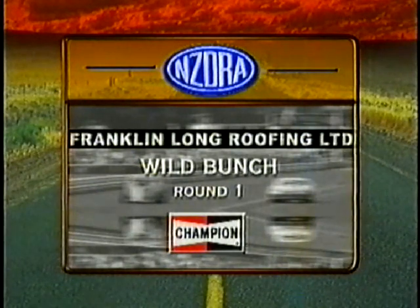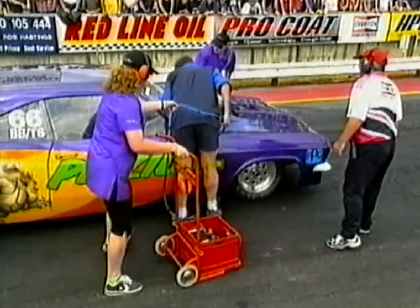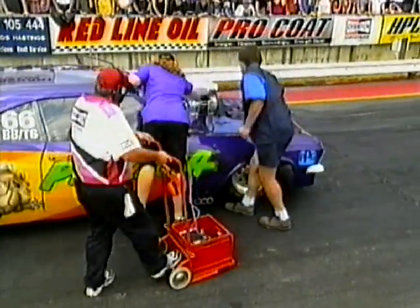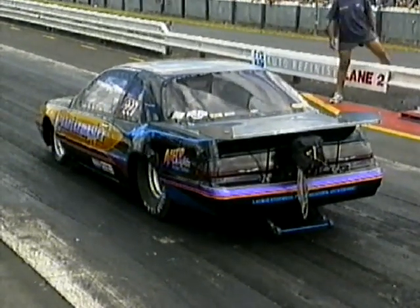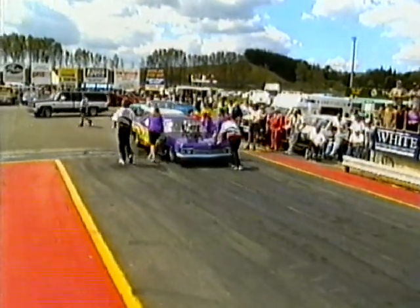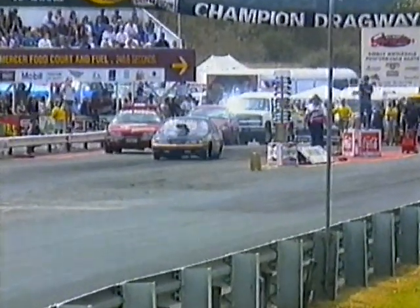So back to the Wild Bunch now, and this is round 1 of eliminations. These things are mega horsepower. Pigzilla it is, just getting some last minute attention. Problems for Trevor. Lost fire on the start line. The crew frantically trying to get it fired up, but as you can see, not going to make this race. Well, that's bad luck all round for the Tynan camp, because brother Chris is out as well.